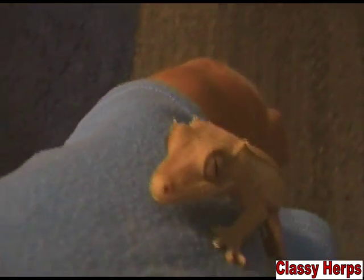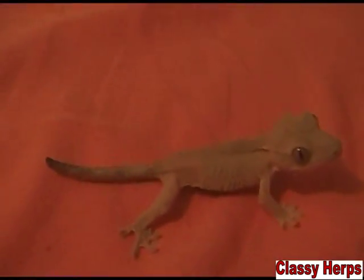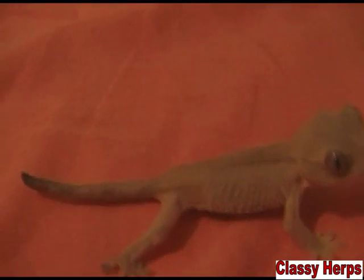Alright, so this is my hatchling crested gecko. She's a red, and she's going up my arm. But yeah, she's a red crested gecko. Hopefully a girl. It looks to be like a girl, but you can't really tell until they're adults. But yeah, she's got no pattern at all, and she looks really good. She's the only one I have that has a tail. Again, a better shot of her.